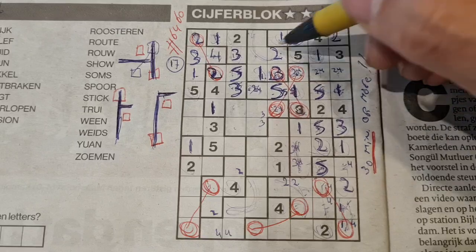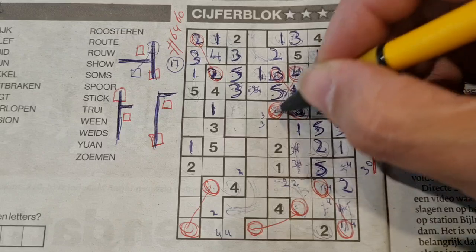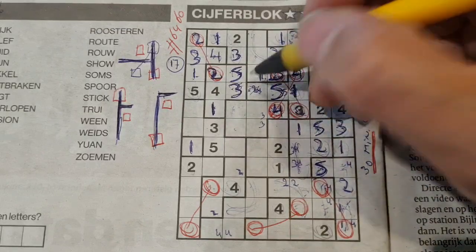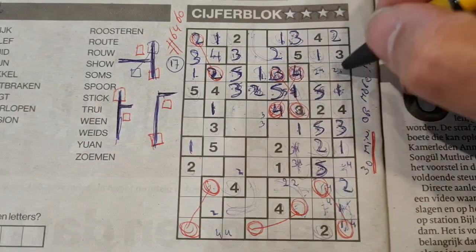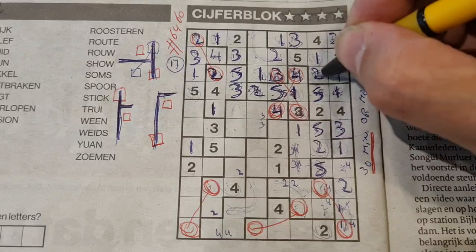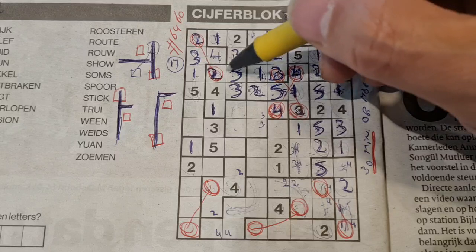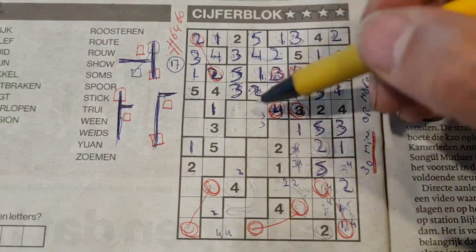2 and the 4, we have a 2 now, so no 2 there. This box should be a 4, connected with that box, should be also a 4. 1 box left in this T-shaped area for number 2. 2 and the 4, we have a 4 now, so no 4 there. 4 should be here, and the 2 goes there. 2 numbers left in this area for numbers 4 and the 5, we have a 5 there, no 5 there. 5 should be here, and the 4 goes there.